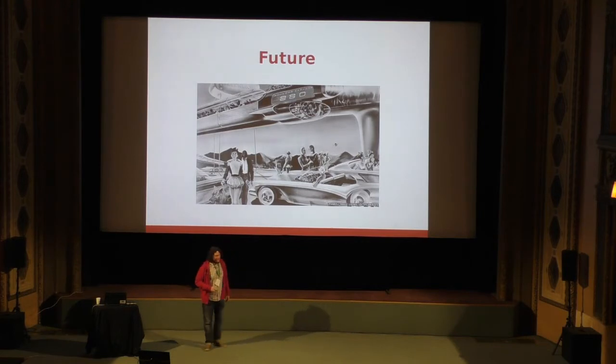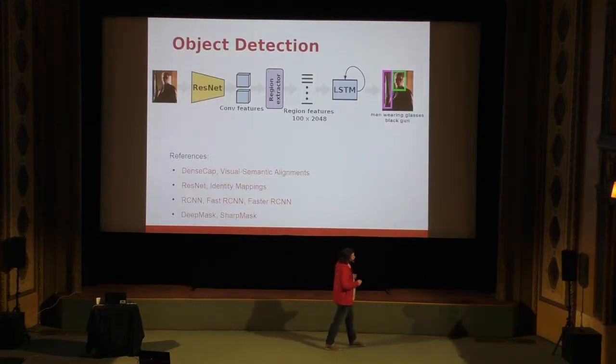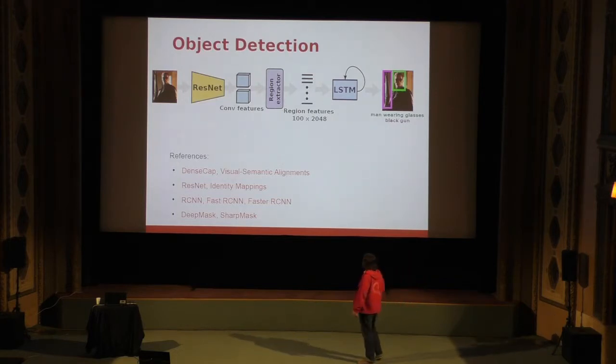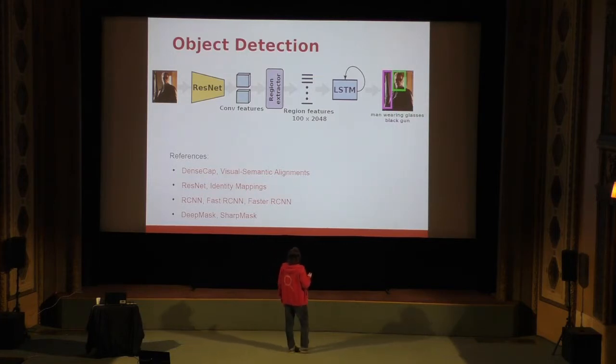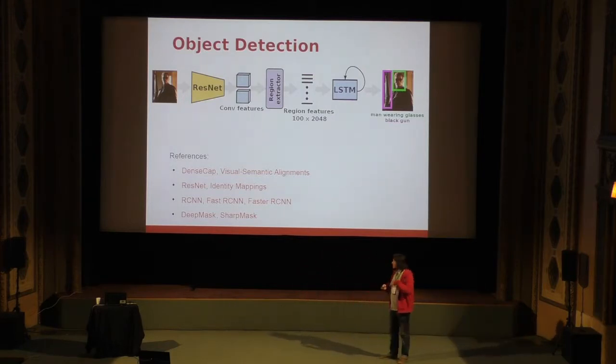What's in the future? We have prepared some prototypes, and what we want to do is look inside the image. We don't want just a general vector for the image. We want to look inside, detect the objects that are in the image, and produce descriptions like here: man is wearing glasses, he's holding a gun.